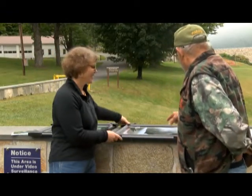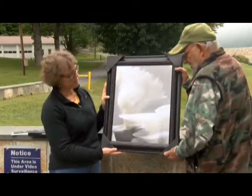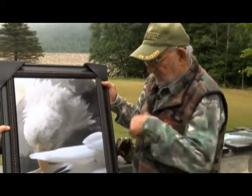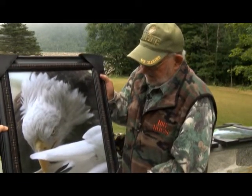Not this one especially. This is my favorite one. Let's show them this one too then. So this one here, tell us a little bit about this one, Fred. This one was down in Surrey Beach, right near the boat ramp, and he was in a tree, and I guess he was cleaning his feathers, and I got a good shot at him.